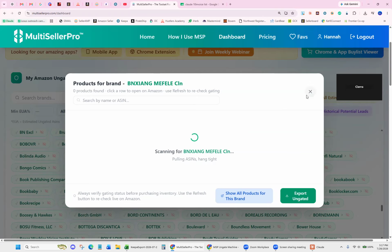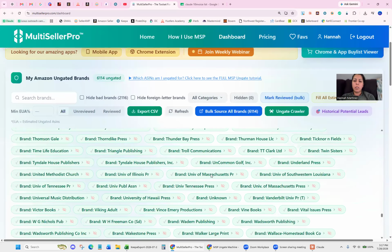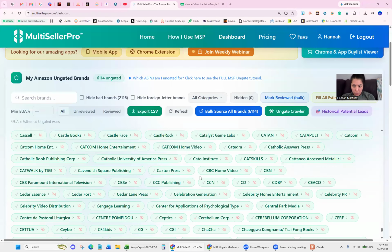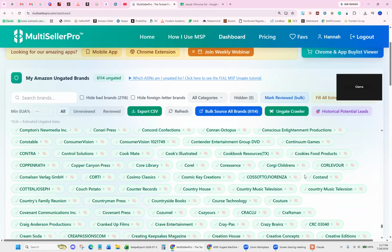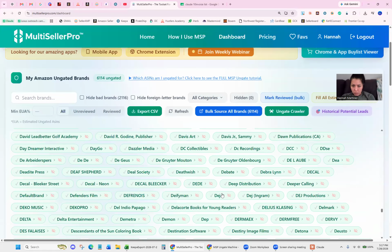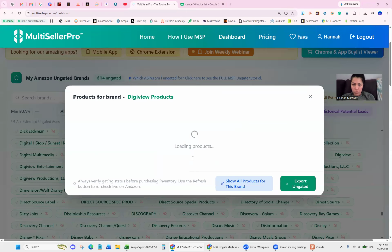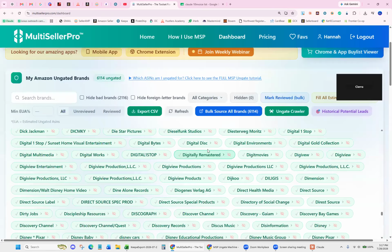Try refreshing. It usually doesn't take that long just to pull up a brand. Let's try something else. I don't recognize any of these. Yeah, they pull the smallest ones, it seems like. Let's just click on this. I don't know what any of these are. So you said it's just going to show all the items that it's pulling for that brand? Yeah. Okay. It might be my internet.